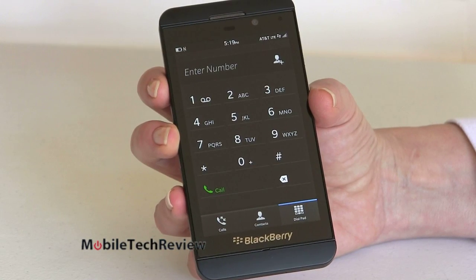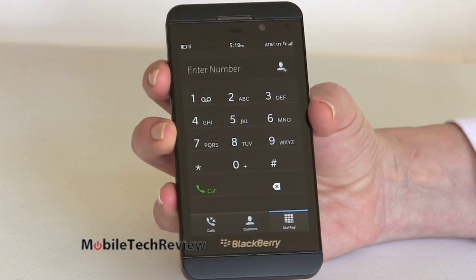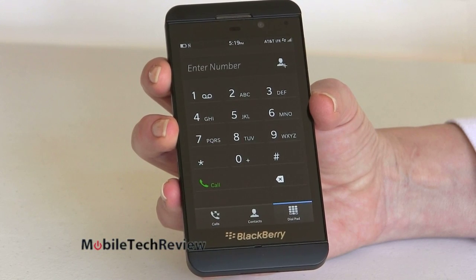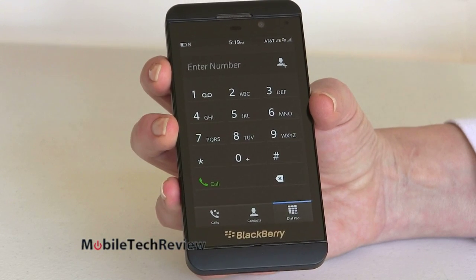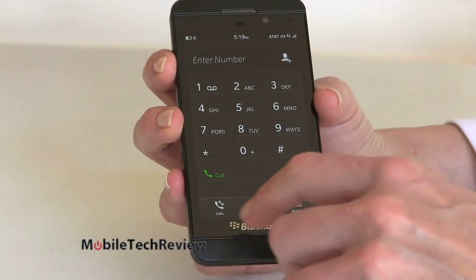Data speeds are subjectively quite good on this. There really aren't any good speed tests yet available for BlackBerry 10, but I can tell you experientially that web pages load quite quickly over the LTE network and applications download quickly as well. And speaking of that, we'll take a look at the web browser now.